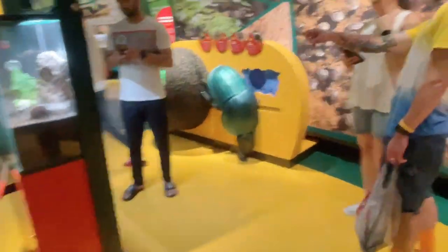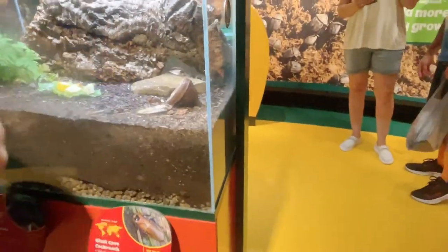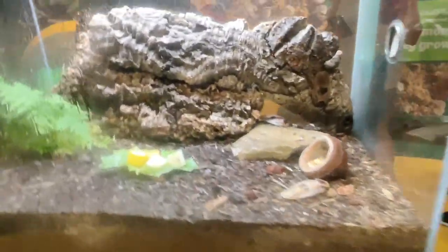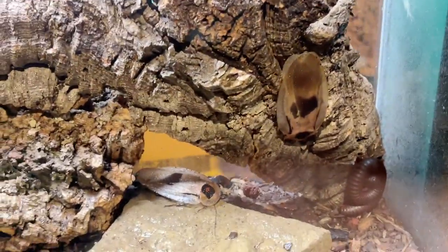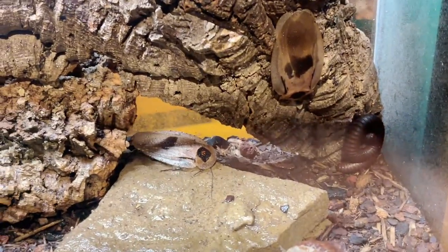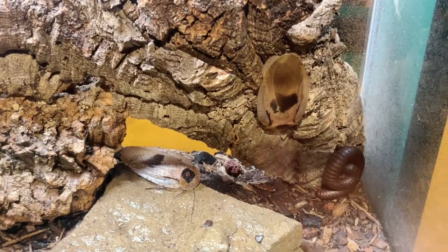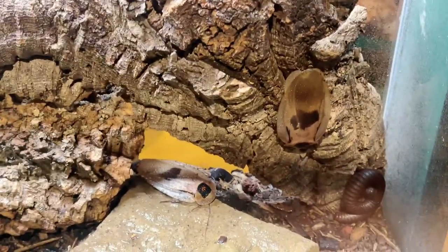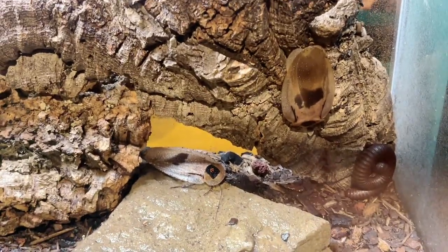Oh, we're getting some watering for the hissing cockroaches. I was just waiting for her. Ooh, and a giant African millipede. Wow, look at them. How awesome. Giant cave cockroach. Giant African millipede.